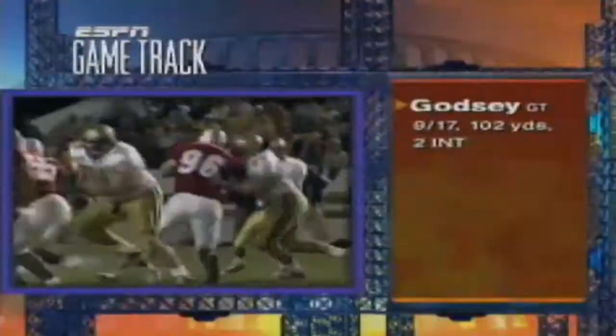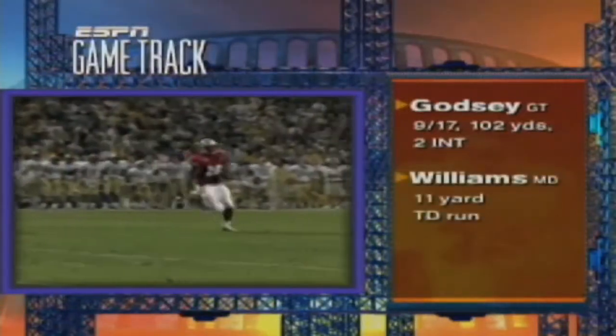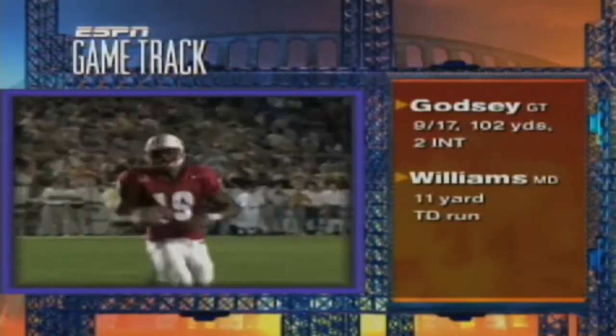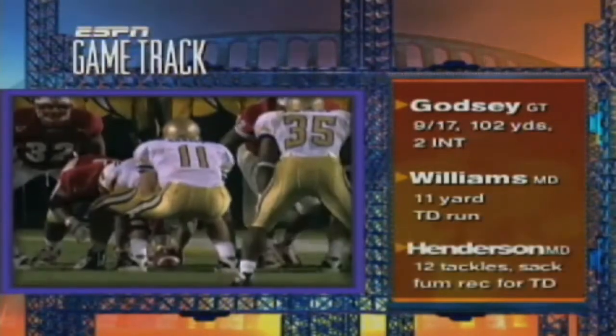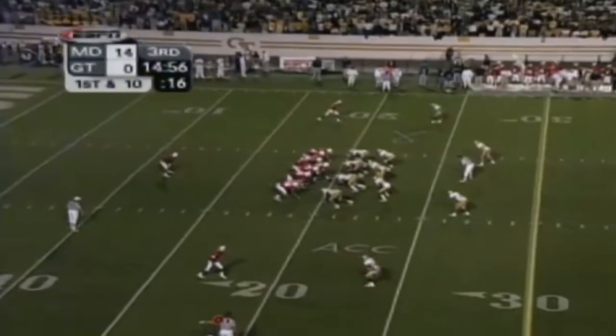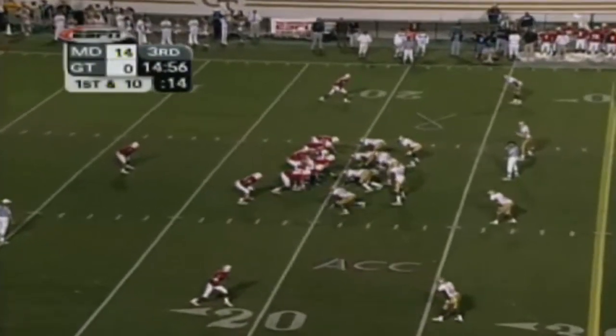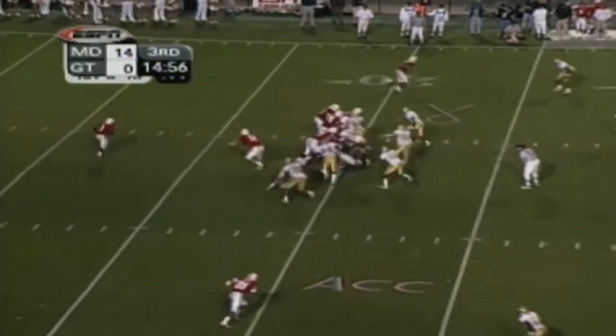ESPN Game Track, those of you who are just joining us tonight. George Godsey has been pressured, thrown two INTs, now five on the season. Four first half for Godsey. It was a great call. They kept running the option, then they pitched it on a reverse play to Jabbar Williams, 6'2", 201 from Philadelphia, Pennsylvania. Well, the reason Maryland's winning is because their defense, led by the junior E.J. Henderson, the middle linebacker, number one tackler on the team, and you could see he's off to a great start here in tonight's game. Phenomenal, 12 tackles.